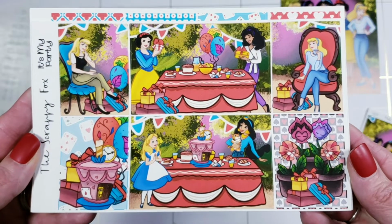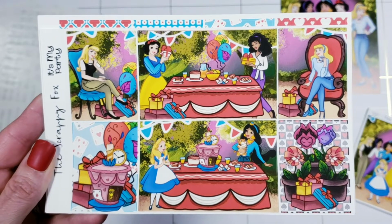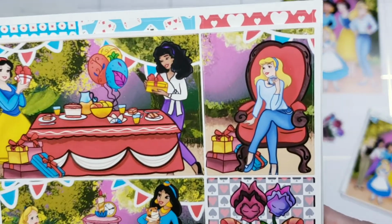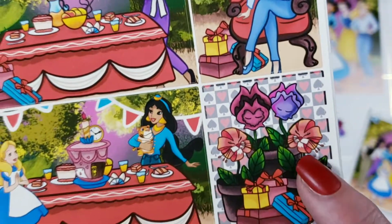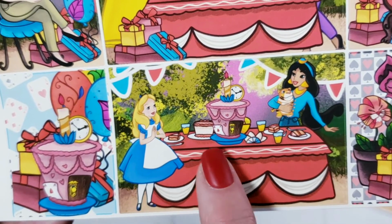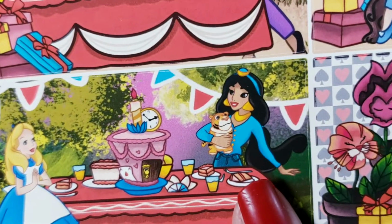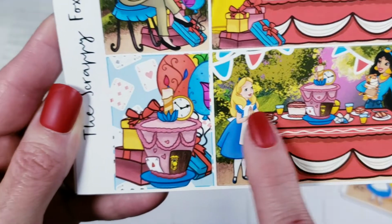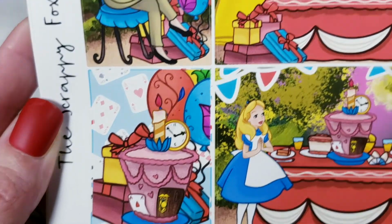So here it is. Look at how bright this is. The colors are just gorgeous. I love every little bit of this kit. So we've got this gorgeous chair here, and you've got the presents. Look at the singing flowers, more presents. You've got them all at the party table with the cake and Alice and Jasmine. And look, Jasmine has Raj. This is so super cute. Look at this cake. I love the cake. It's absolutely perfect. And the balloons.